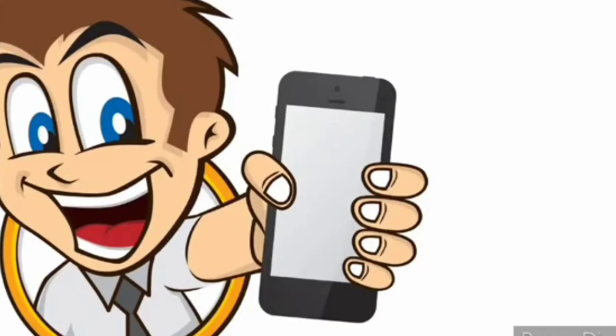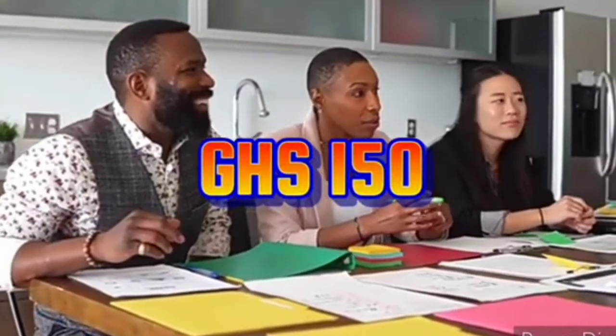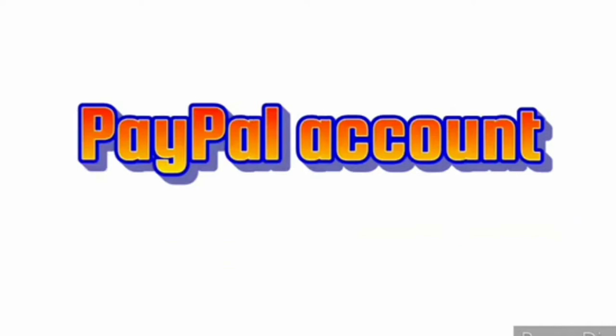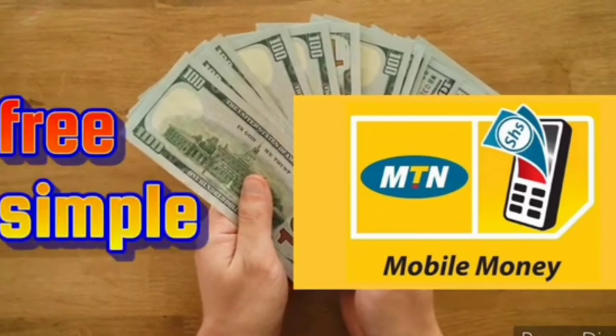So I'm about to show you two apps that you can use to gain more than 150 Ghana cedis a day, doing nothing. And this method is absolutely free. First, and most importantly, you need to create a PayPal account to receive your money from these apps, and then send it to your mobile money account. This is free and simple, and I'm going to show you how to do just that on your mobile phone.